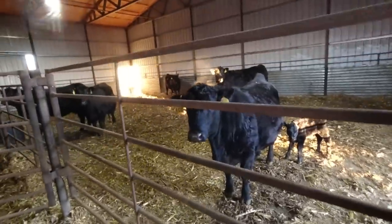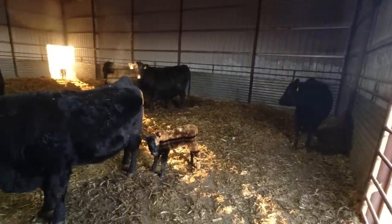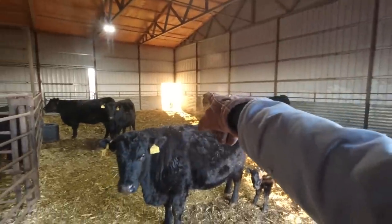Well, looks like we got a brand new calf. Two brand new calves. All right. And then there's one back there that I believe is supposed to be in here. Kind of confusing.